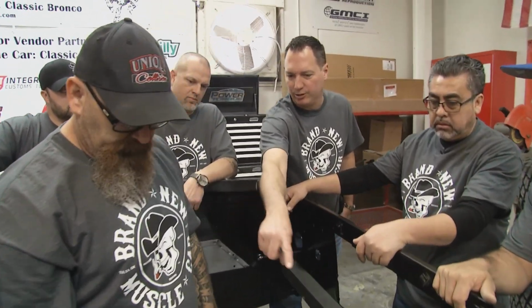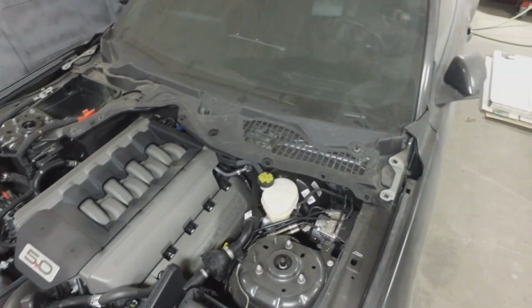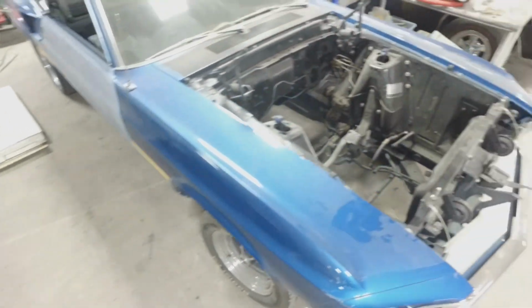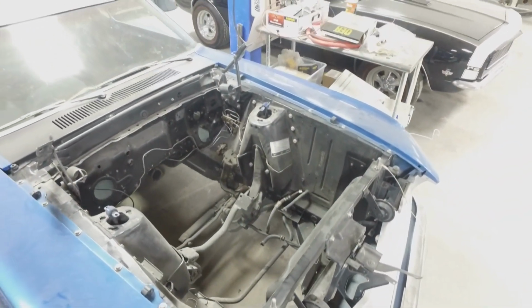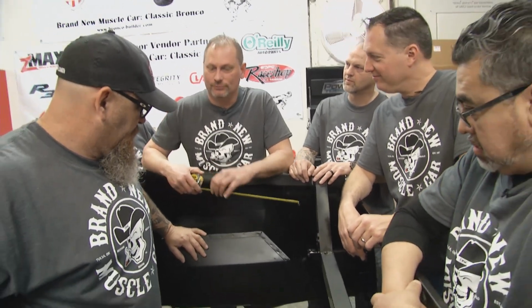We've got to get with Richard because there's a couple of inches of that that have to come off to fit a Coyote motor. Obviously, in some instances, we're putting new engines or new drivetrains into old cars. Well, it might be a bolt-on for, say, a brand new Mustang or a brand new Camaro or whatever. Putting it in a 60s model car, it's a little different. I've been looking at this, and I don't think it's going to fit. I think we're going to have to do some cutting.